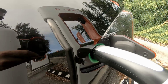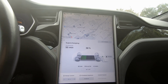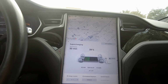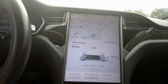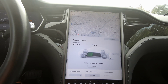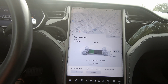So let's get back inside and we'll finish up this review. Okay, so what you can see in here, it says supercharging, and we're at 38%, and it does have about 39% right now, so it's 50 minutes to fully charge. Now it's gonna adjust, it's gonna change while it's charging, so it doesn't necessarily mean that it's gonna be an hour wait before it's charged, but it is longer than 20 minutes, what a lot of people are saying.